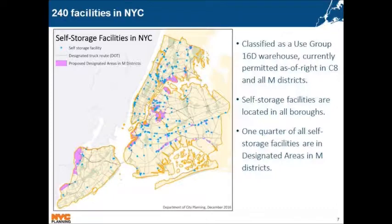A quarter of all existing self-storage facilities today are in the designated areas and M districts, and a number of self-storage facilities are also conversions of non-conforming warehouses that are either in residential or commercial districts. And so if we exclude those conforming legal conversions, then a third of all self-storage facilities are in the designated areas and M districts.